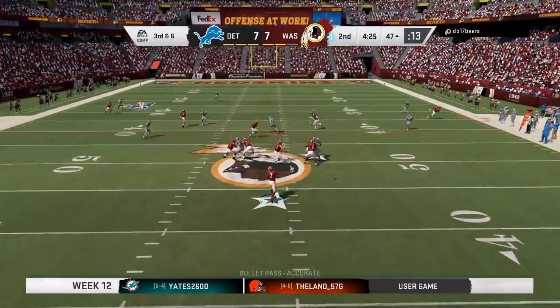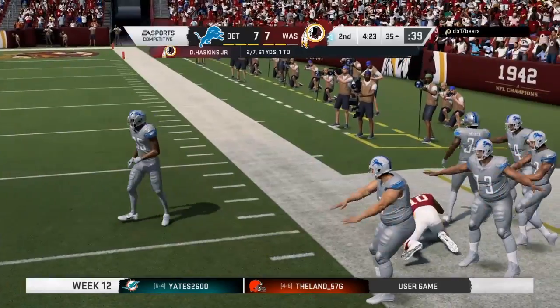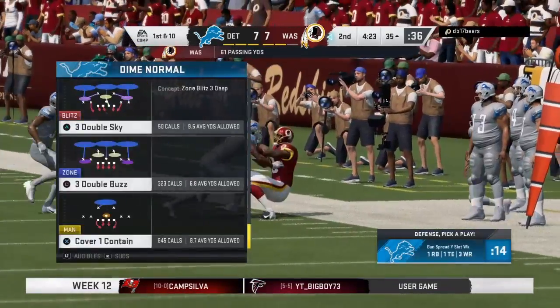From the gun, Haskins on third down. And he comes back with one complete. 12 yards is the pickup, and it's good for a Washington first down.